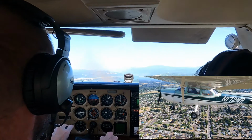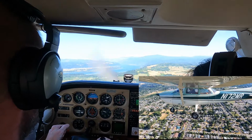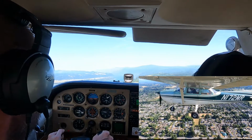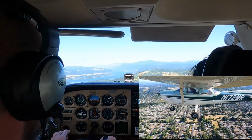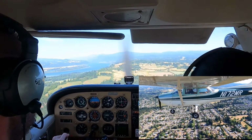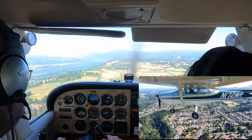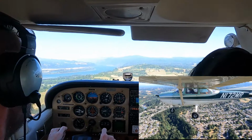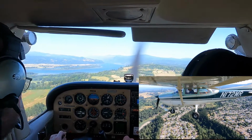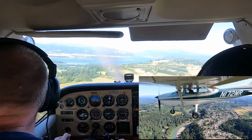Good, did you hear where the wind's coming from? That one's pretty important, right? Yeah, because it's gusty. 310 at 13. So let's get down a little bit more. One notch of flaps. This is why we really want to land with 20 degrees of flaps, but if we're too high, we got to get them in, right? So remember that we're high every time. What can we do? We can pull some more power, but we only want to go a minimal amount of flap. Clear right, clear left.